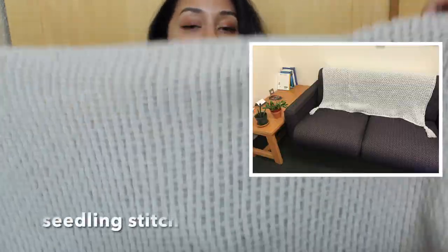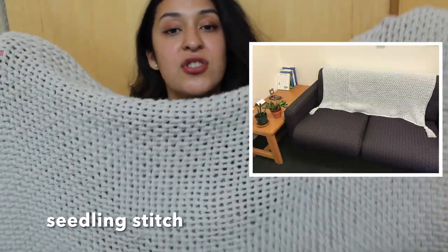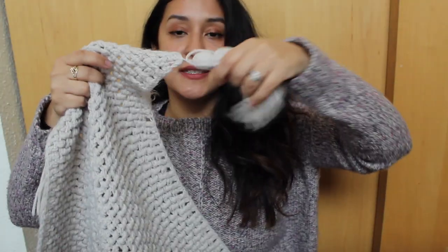Next up I have a seedling throw. So I used the crochet seedling stitch and I just have this draped over one of the couches. It has some big tassels at the end, but at this point in the year I thought I wanted to create lots of blankets. I did not. This was one of maybe two blankets that I made this year. They're fun, but after a while I wanted to expand on my skill set. But I think it's really cute for home decor. I do like neutral colors, and so Benny really uses this the most out of anyone.